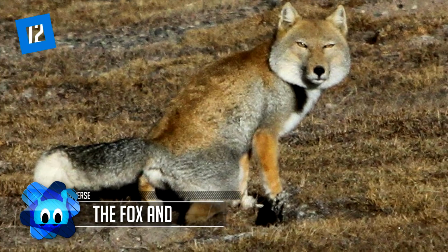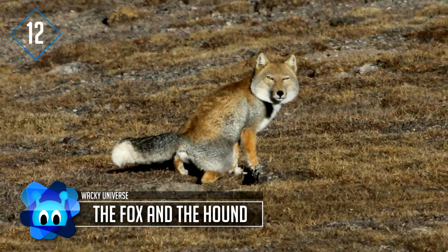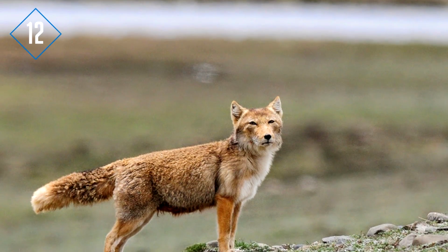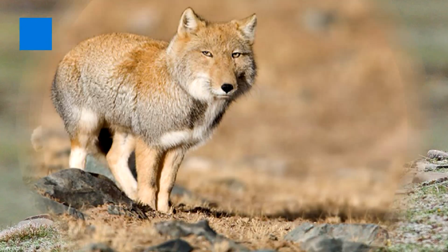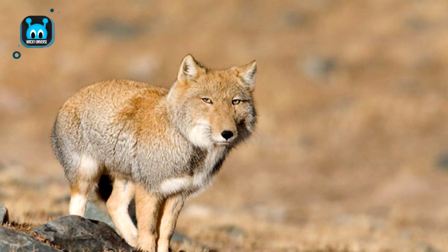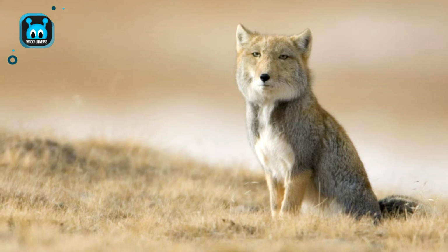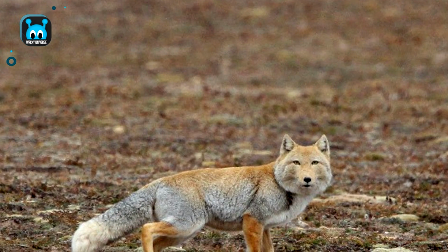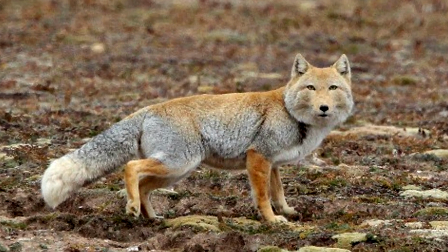12. The Fox and the Hound. This is the Tibetan sand fox, and it definitely was last in line when it came to looks in the fox department. However, the square shape is not defined by bone structure, but rather just excessive fur around the face area. It's a species of true fox found high in the Tibetan Plateau and in China at altitudes of roughly 5,300 meters. They're always far away from humans and are sometimes known to hunt communally with bears.